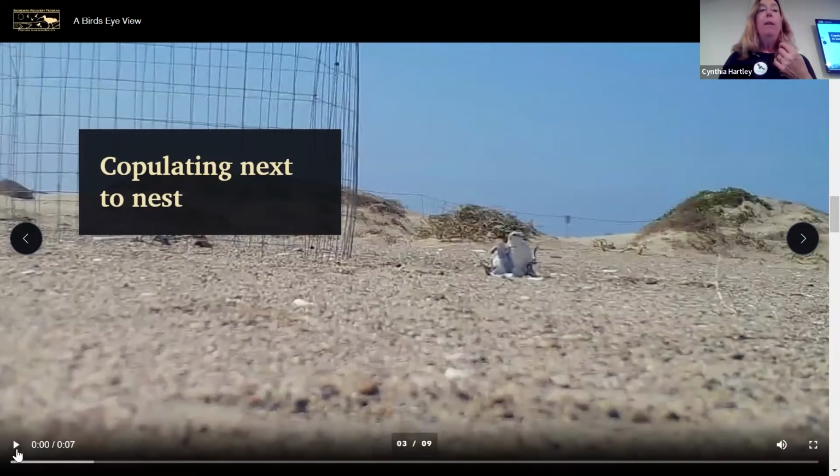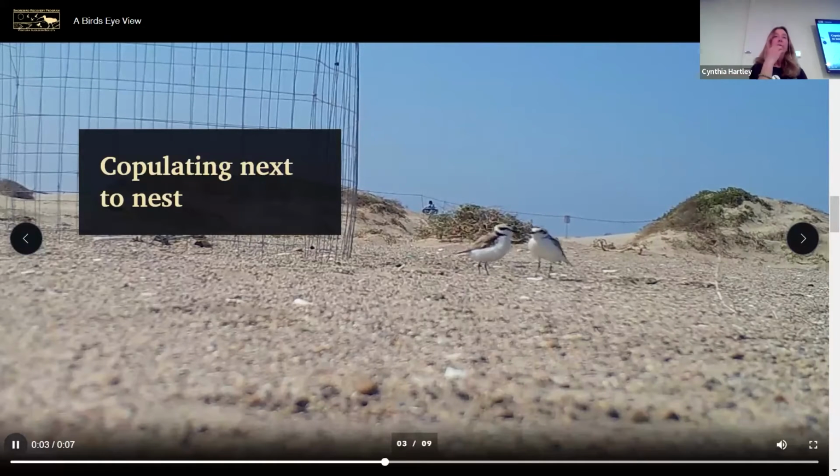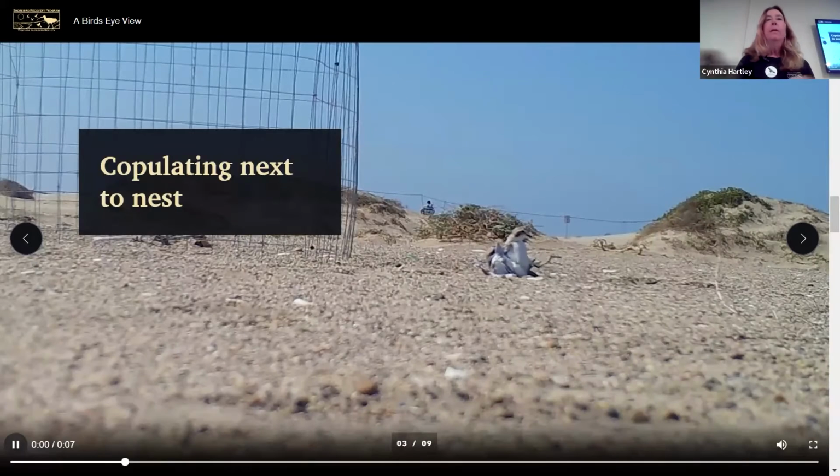Yes, this is 2 snowy plovers copulating. Sometimes we don't know which is the male and which is the female until we see this. It's not something we see a lot. You have to be far away.